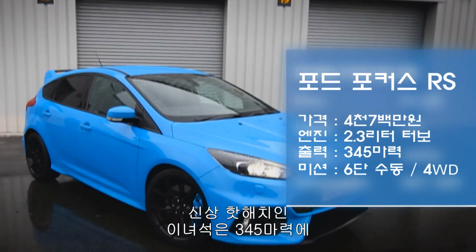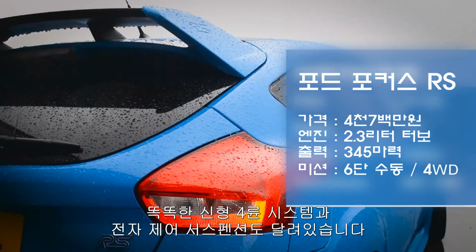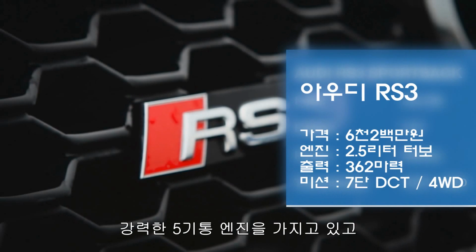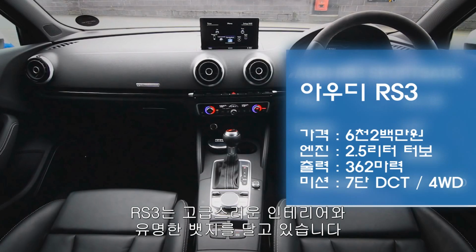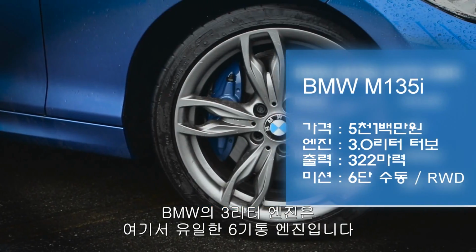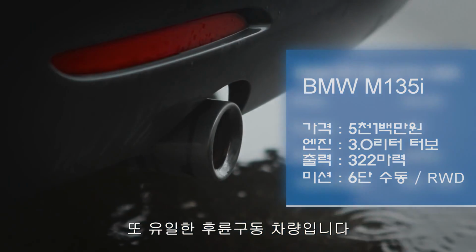The new kid on the hot hatch block channels its 345 brake horsepower through a clever new 4-wheel drive system and has an adaptive suspension system as standard. Another all-wheel drive contender, and as well as a monstrously powerful 5-cylinder engine, the RS3 also packs a classy interior and a prestige badge. The BMW's 3-litre engine is the only one in this test with 6 cylinders rather than 4. It's also our only rear drive contender.